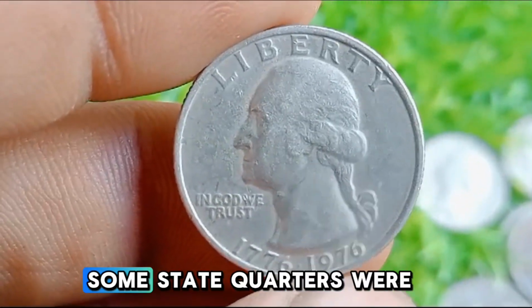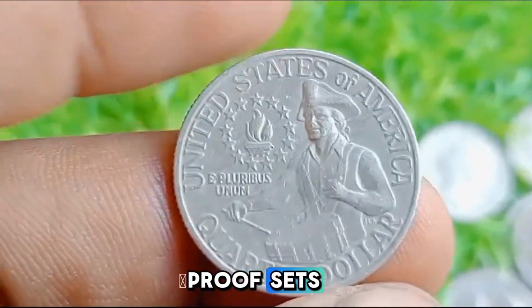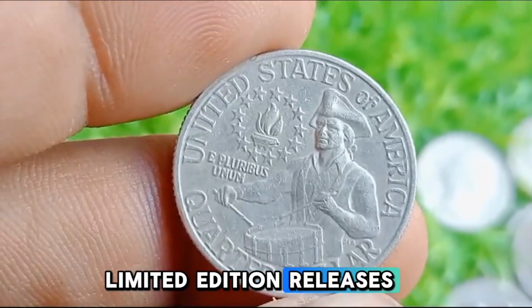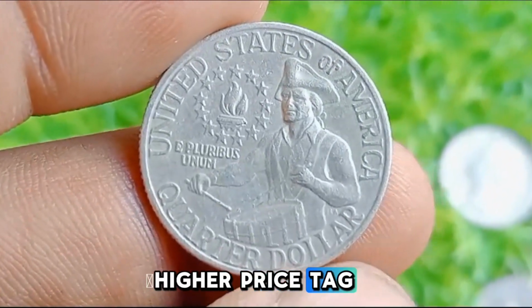Limited releases. Some state quarters were produced in smaller quantities, particularly in mint and proof sets. Limited edition releases, like those sold in special packaging, may also carry a higher price tag.